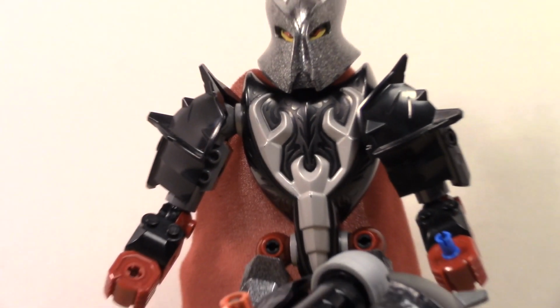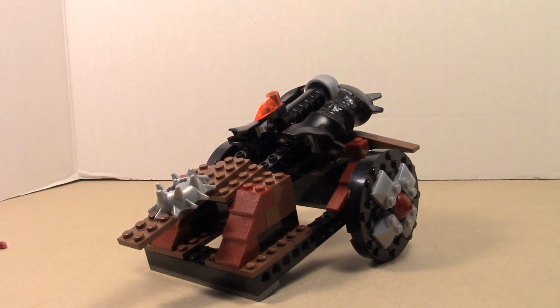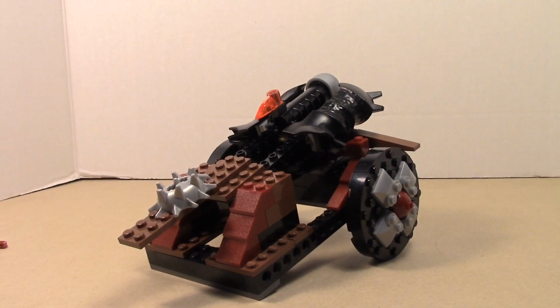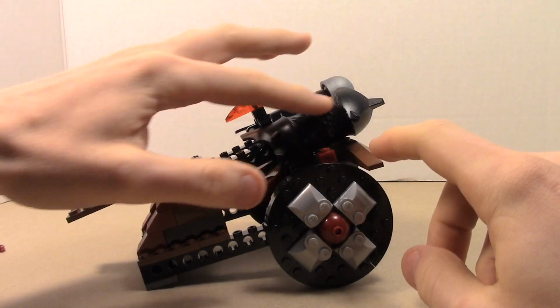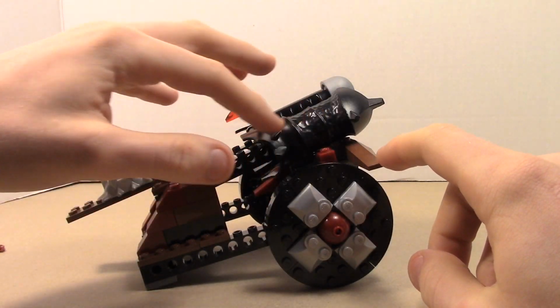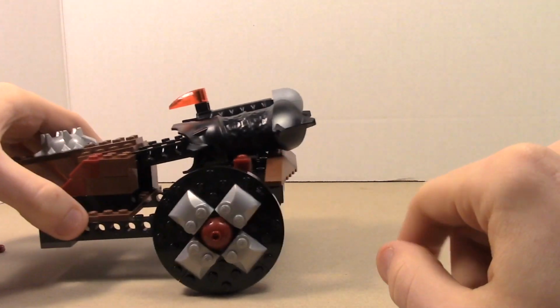And now let's take a look at the catapult. Oh, I forgot to zoom out. My apologies. Here's the catapult. And it's a pretty standard build, like I mentioned when we were looking through the instruction booklet. It mainly uses bigger pieces. These big pieces right here were used for the lower leg armor for Vladek and also other of the villain characters. We got 2 wheels here.